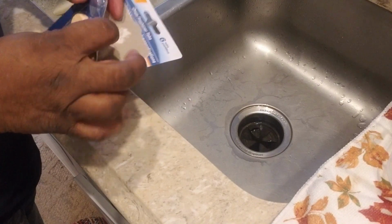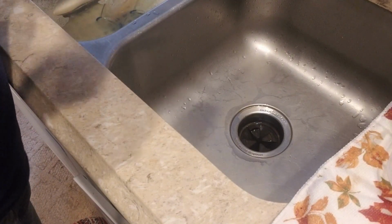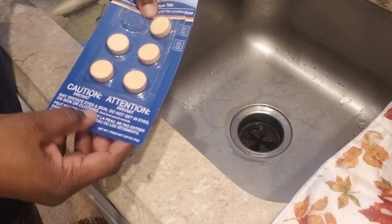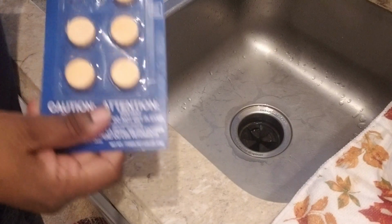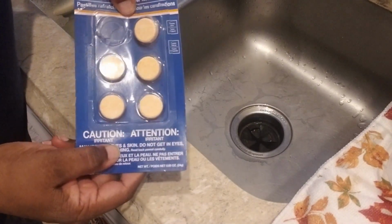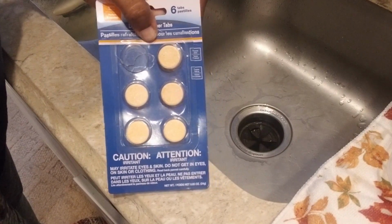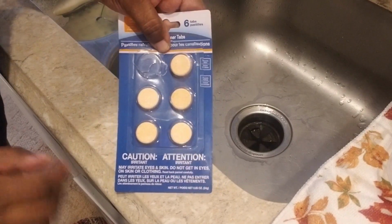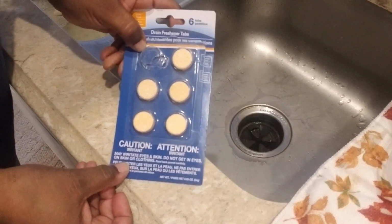Not even a scent. Let me smell this tablet and see if I can smell anything through this package. Nope, the tablet doesn't have any kind of fragrance or anything. So, alright guys, if you see these, I would say do not purchase these either. This is not a tablet that is going to give you any kind of freshness in your drain.